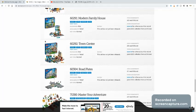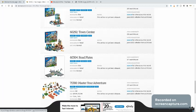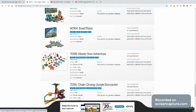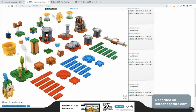That's the second biggest set. House, modernistic weird car, and then the town center. Ah, these are the new road plates. 2020's new road plates seem to have more customizable stuff. I think this is a section, this is a section, this is a section, this is a section. With glow-in-the-dark light pieces, so more solar stuff. So they're going more eco-friendly with their old sugar canes. Little sugar cane pieces. Master Adventure.